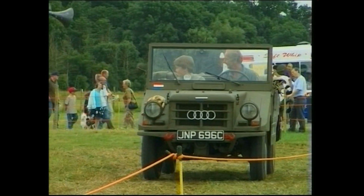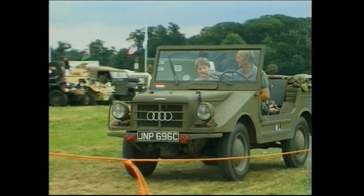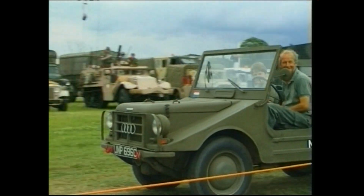Here's the little Auto Union. Look at the Audi sign on the front. German. This is the Munga. German Jeep.